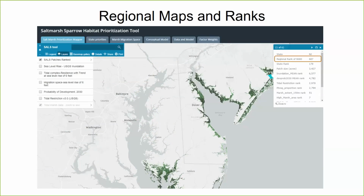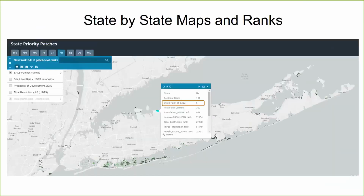That's the regional rank. But then if you click on the State Priorities tab, the next tab over, you see each state has its own prioritization. And if you click on a state, in this case New York, and then you click on a patch like this patch on Long Island, it shows you the state rank. So this particular patch that's selected was number 6 out of the 1,200 patches in New York. We were assuming that these state-by-state prioritizations are probably what partners will mostly be using, because that's the scale people are working at, not typically comparing patches across the whole region.